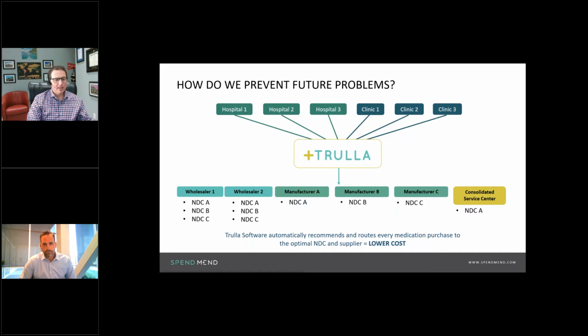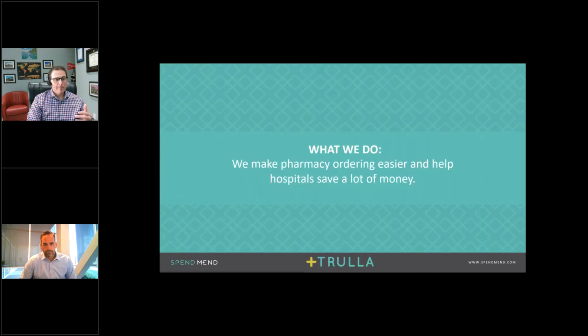Trula eliminates the need to buy at the NDC level. You obviously order from Trula at the NDC level, but when you order acetaminophen or pick your high-cost drug, the software helps drive which NDC we should be buying and where that NDC should be ordered from, and it's built into the logic. And that is why we built Trula, right?